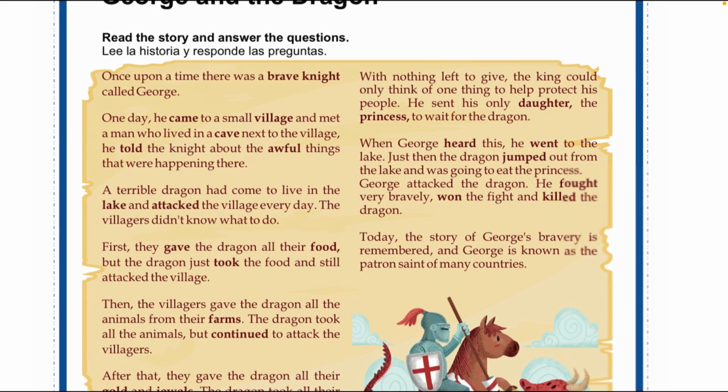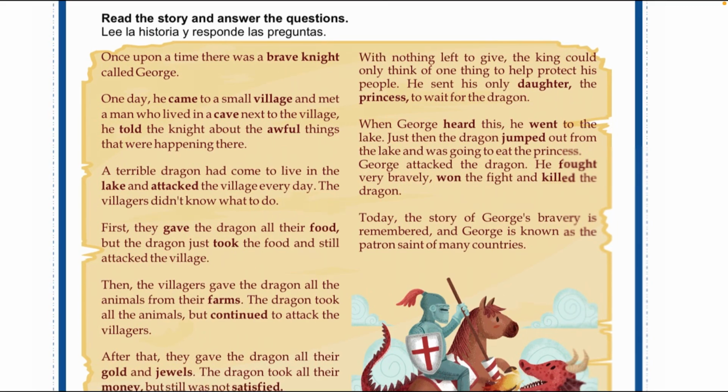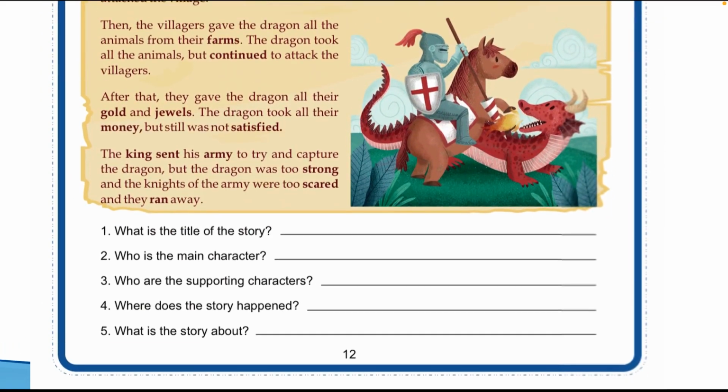When George heard this, he went to the lake. Just then the dragon jumped out from the lake and was going to eat the princess. George attacked the dragon. He fought very bravely, won the fight, and killed the dragon. Today, the story of George's bravery is remembered, and George is known as the patron saint of many countries.